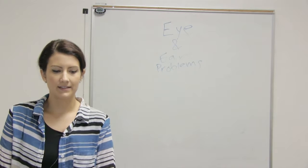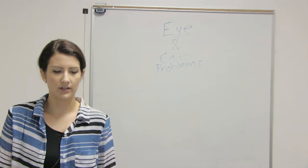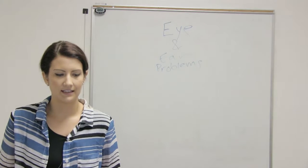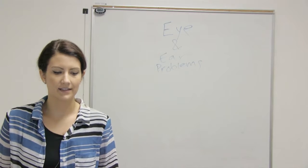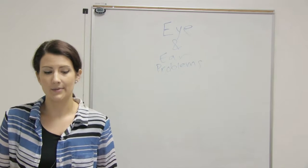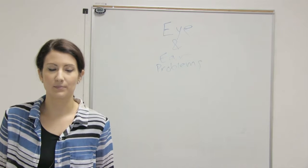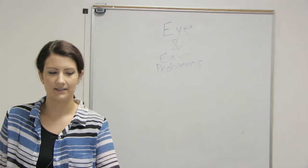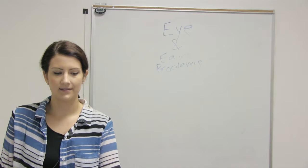Myopia is nearsightedness, and this is an eye-focusing disorder, and it's an increase of the eye's axial length. It's caused by an abnormal shape of the cornea or lens. Risk factors for myopia could be age, disease like diabetes, or just inheritance. And the sign and symptom is blurry, distant vision, so they have a hard time seeing things in the distance. And then the treatment for myopia or nearsightedness is glasses.